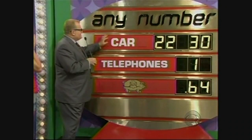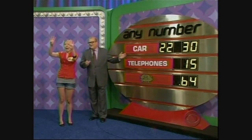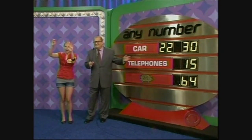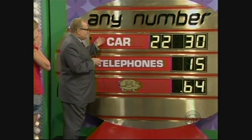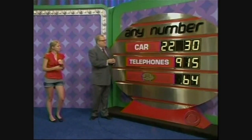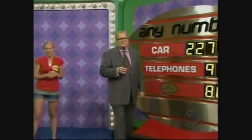Oh, no. All of my friends in Bellamy say 5, so we're going with 5. All your friends say 5, so you're going to go with 5. Let's see a 5, and that car is yours. Let's see a 5. Oh, man. You're going to win a prize no matter what. That's the good news. 9. Brianne wants to see a 9 in the price of this car. Give her the car, please. You want some telephones. That's so bad. The price of the car was $22,730. We'll be right back with more Price is Right right after this.